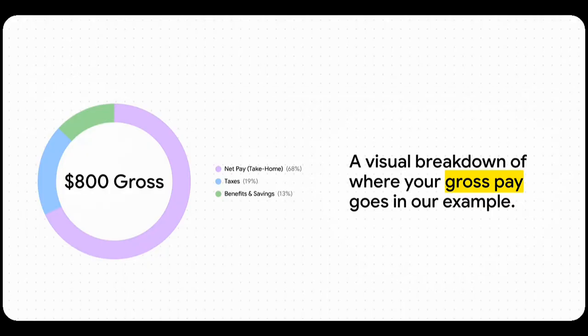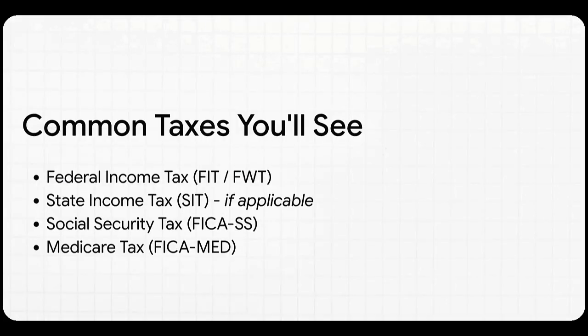Out of our $800, you can see taxes and benefits are going to take a pretty big slice of the pie. That leaves the biggest piece for us, for sure, but it's definitely not the whole thing. Now let's break down what's in those other slices. On your pay stub, you're going to see a few different lines for taxes. You've got your federal income tax, which is based on the choices you made on your W-4 form. Then there's state income tax, but only if you live in a state that has one. And finally, you have the 2 FICA taxes, Social Security and Medicare.